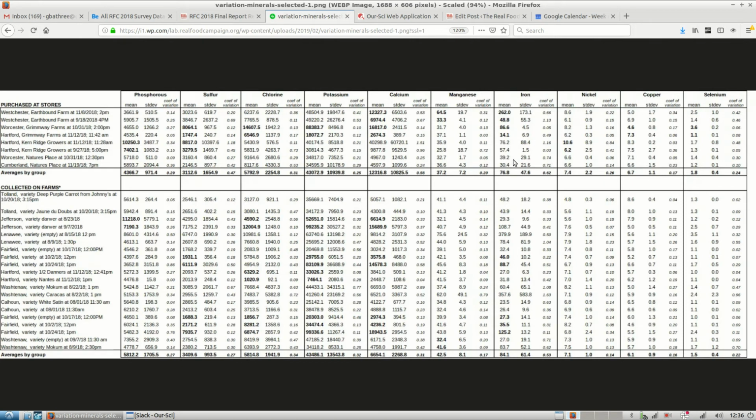Iron is another one with lots of variation. Very, very low iron samples, 14.1 from Grimway Farms in Hartford, versus a sample that has 262 parts per million of iron from Earthbound Farm in Westchester. They're not geographically that far apart. So you see some big outliers. Here's another one, Lenawee County, 379 parts per million of iron.